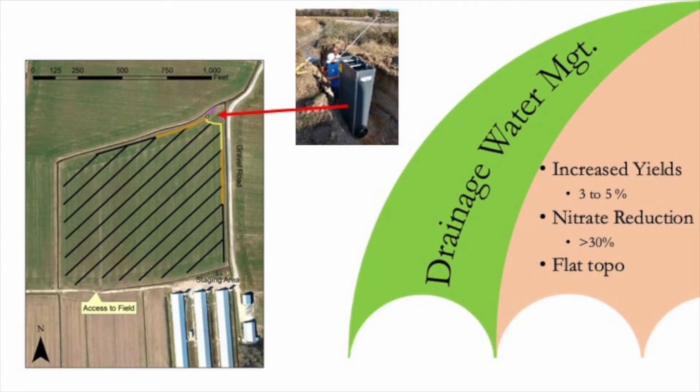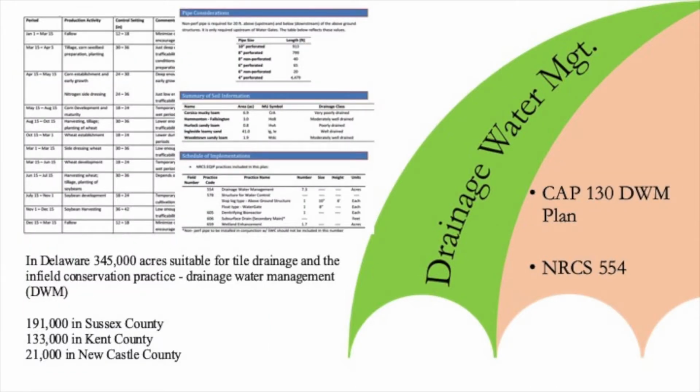Finally, for drainage water management, we need flat topography. So the lower Eastern Shore, the Nanticoke, is a great place to do that kind of stuff. NRCS has plans. We have different kinds of standards to do all this. And I'm working currently with Ecosystem Service Exchange throughout the state of Delaware to help implement more of these projects. We estimate that in Sussex County alone, we have 191,000 acres that we can do drainage water management on. In Kent County, we have 133,000 acres. So there's a lot of opportunity in Delaware to implement just drainage water management.